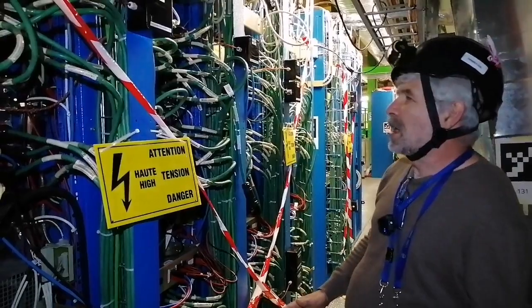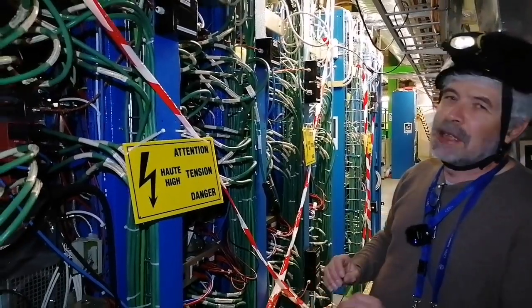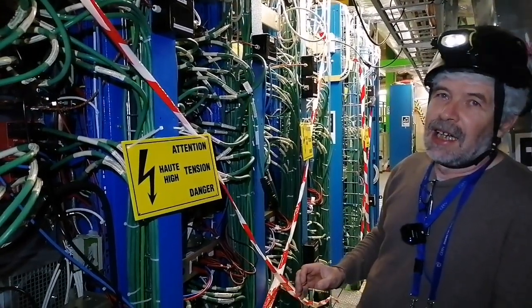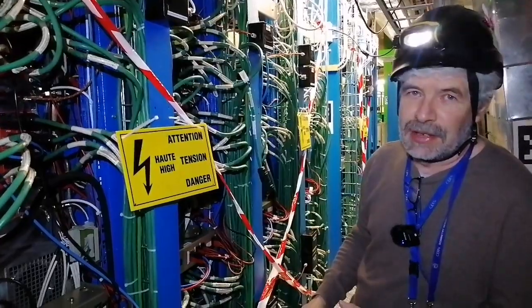And if you have the idea to disconnect a cable, or move it to another rack, or do something else, please don't do this. Don't touch the cables. This is the only chance that they will work for the remaining years, which we need them for operation of the tracker.